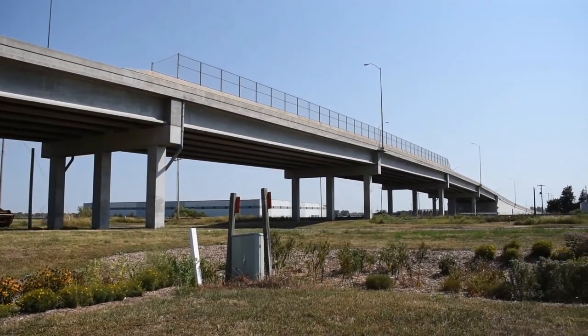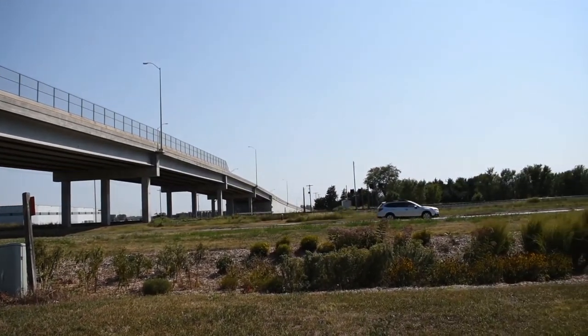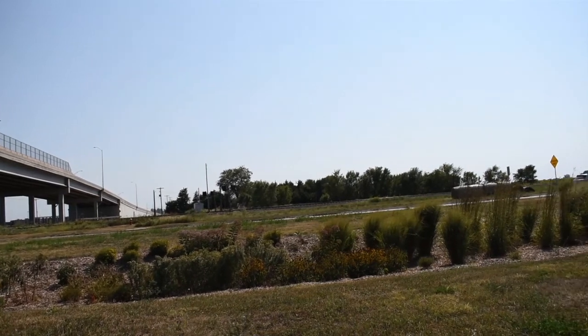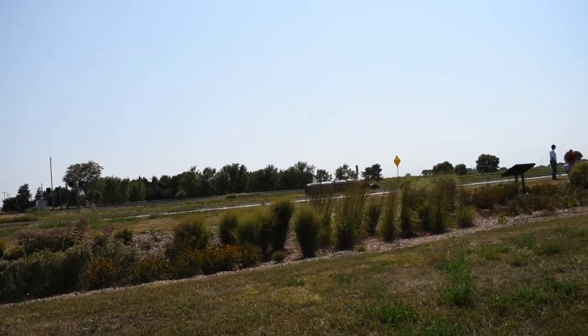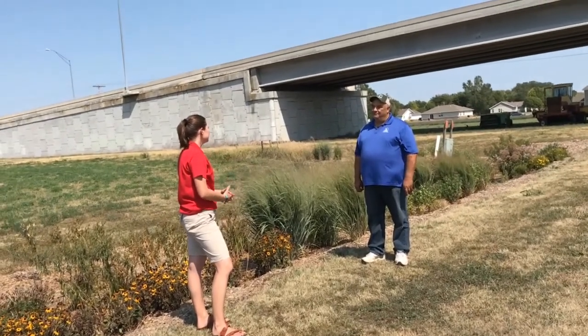Part of the grant does provide him funding for 3 years of maintenance, but I'm very sure that he will continue to maintain it even after that because of its proximity to his property and his business. Rocky, can you give us a little bit of an idea on the maintenance of these plants?